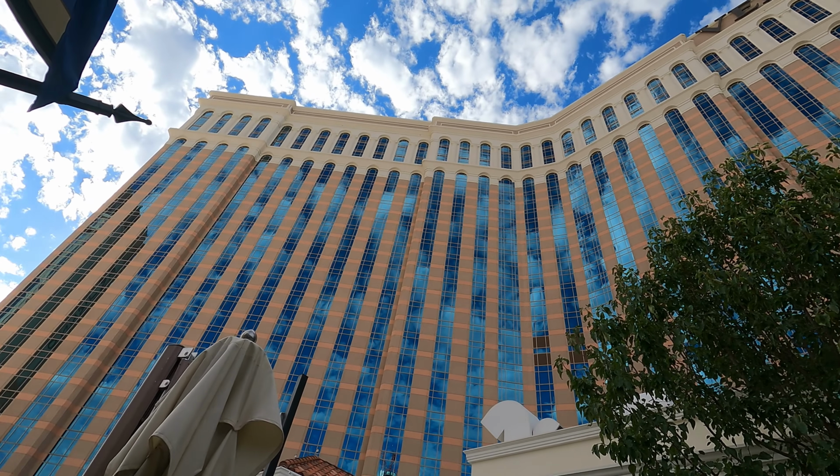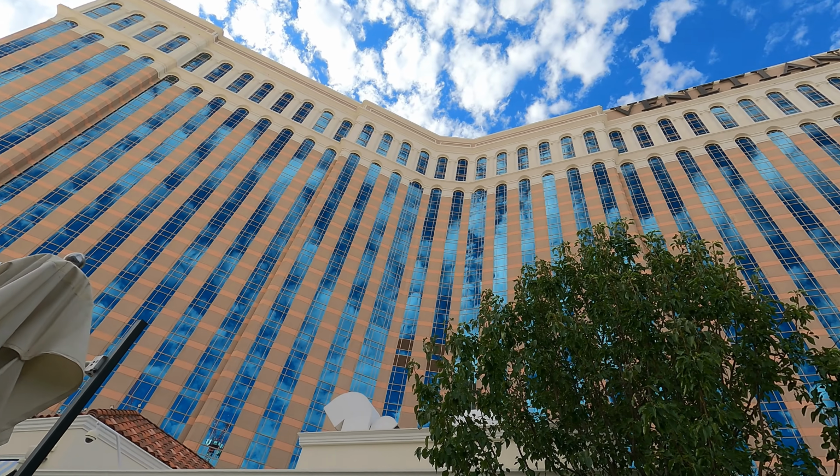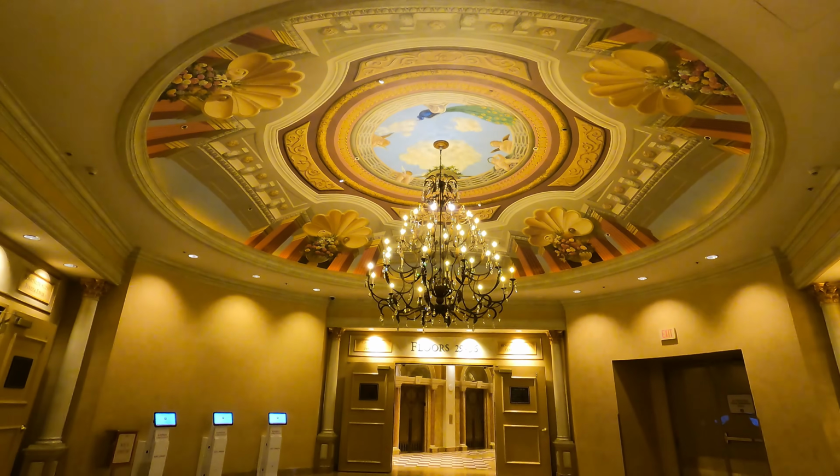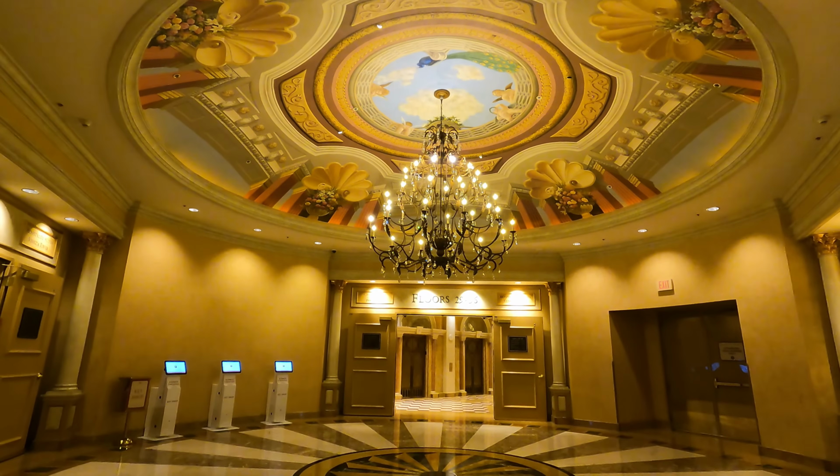All right, guys, I am all checked in and this place is massive. Over 7,000 guest rooms here at the Venetian, making it the largest hotel in America, which is very cool. It is in the heart of the Strip and it is one of the top luxury resorts here in Las Vegas. First impressions walking into the resort, just absolutely beautiful.